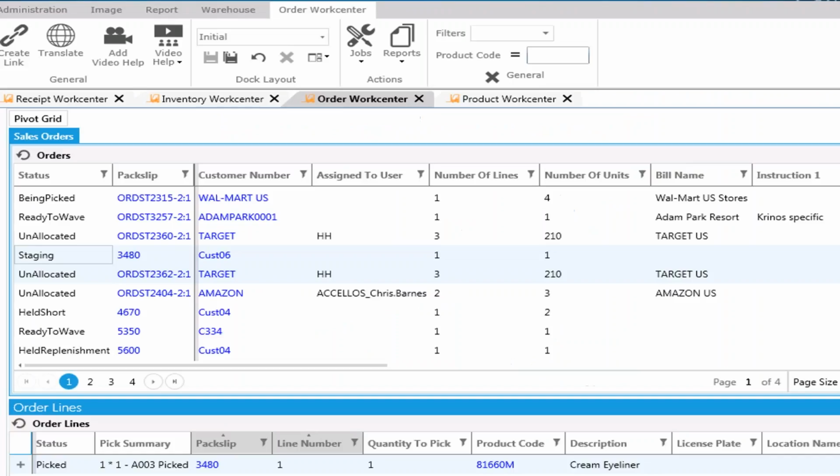This is a view of the Order Work Center in Axelis One WMS. This is a dashboard allowing the warehouse manager to orchestrate the outbound process in the warehouse. Each line in the grid represents a single outbound order with order line details displayed at the bottom. This work center allows you to view and manage orders downloaded from the ERP. The order status in the left column changes based on where the order is in the workflow.